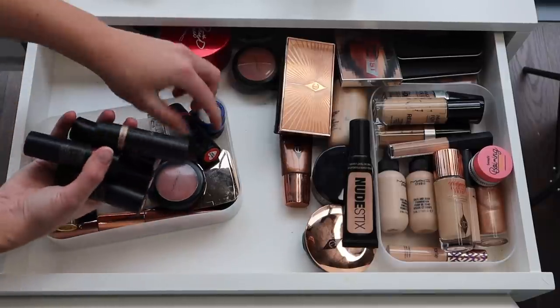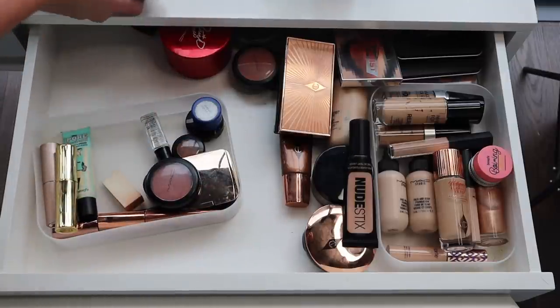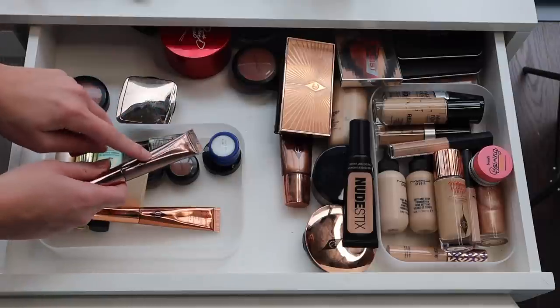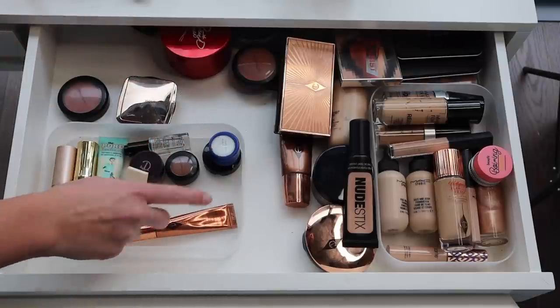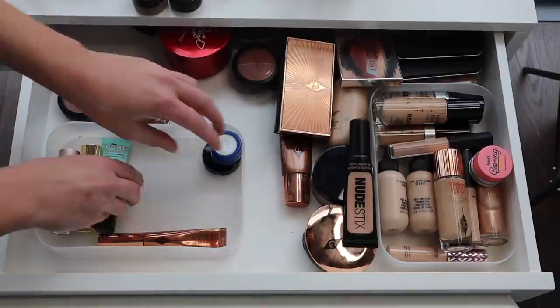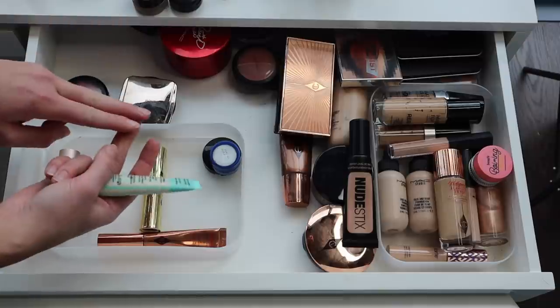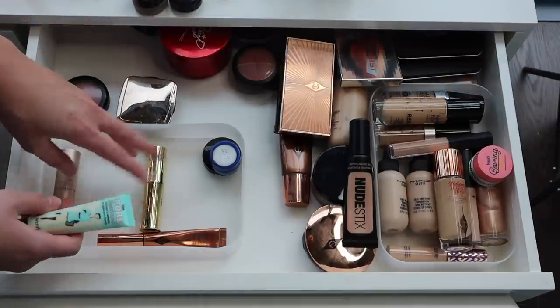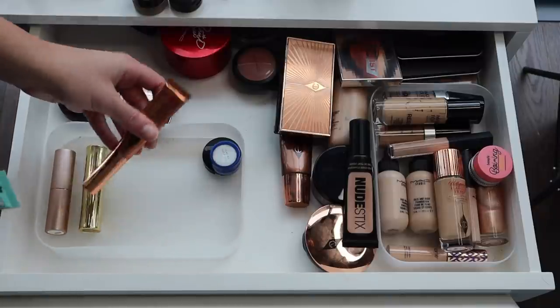Now, I absolutely love these Nude Sticks. I don't know if I need every single one in here. This could be a little excessive. Actually, this could probably go back into my main collection. I haven't used the Charlotte Tilbury contour wand in a while. I will keep the highlight one in here though. Okay, so I'm going to save this for prep products, whether that be lips, primers, things like that, and then a bunch of face sticks and any kind of face products that are more of this shape.